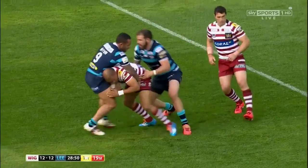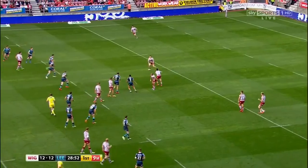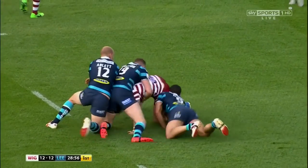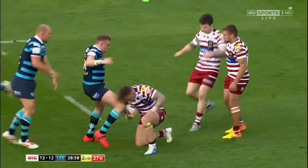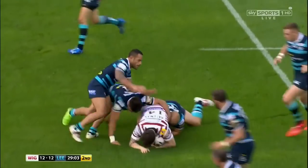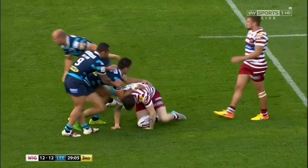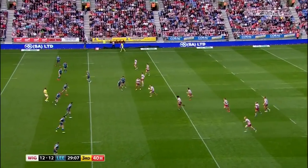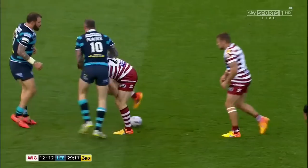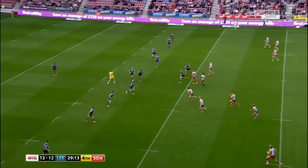Here is Matty Bowen. This is Matty Smith at dummy half, finds Charnley. This is where Leeds have got to be careful, because Wigan are so adept at keeping the ball and attacking from deep within their own half. And oh, that was a little bit slow there. That allowed John Bateman a good 10-12 metres forward, and they're just a little bit lax in their defence at the moment, the Rhinos.